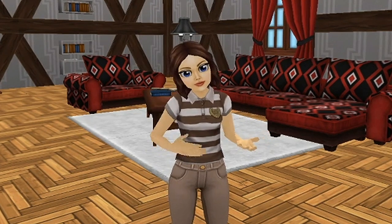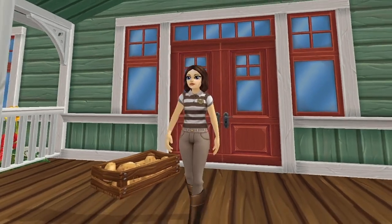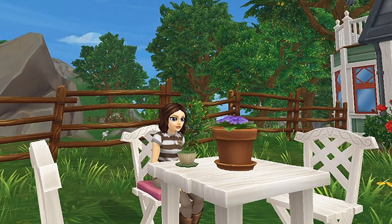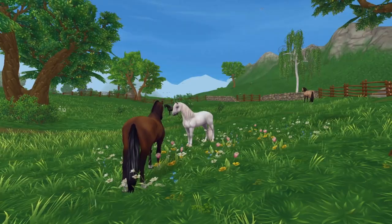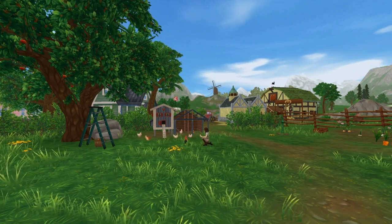I just picked out these random clothes since they'll get dirty anyway. First thing in the morning, I eat breakfast outside. I live right next to a field of animals, so it's very relaxing. Once I'm finished with that, I feed my chickens and check on my garden.